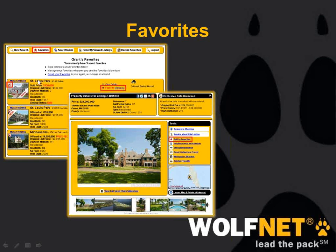Now, you as the realtor also have the ability to view the consumer's profile, and you can view their favorites folder to get an idea of what type of property they're looking for. Also, the call to action for add favorites is on every listing details page, as you can see highlighted here in red.